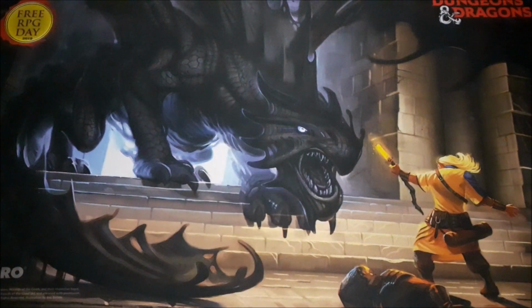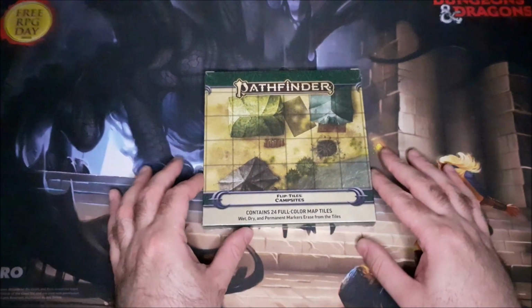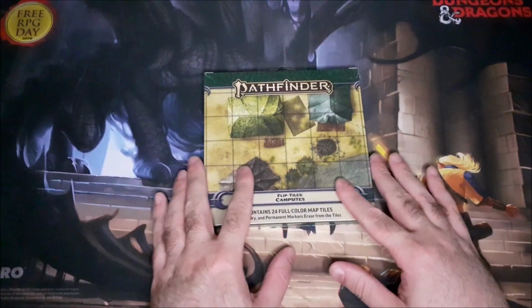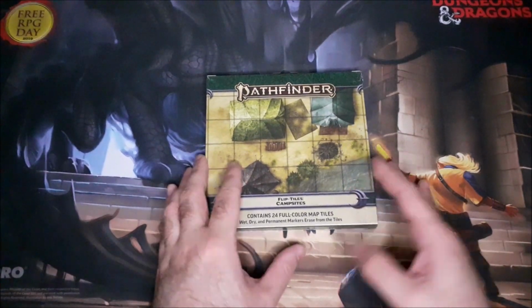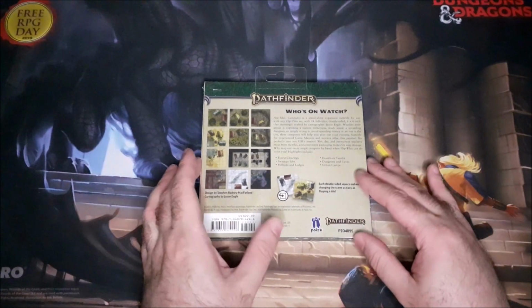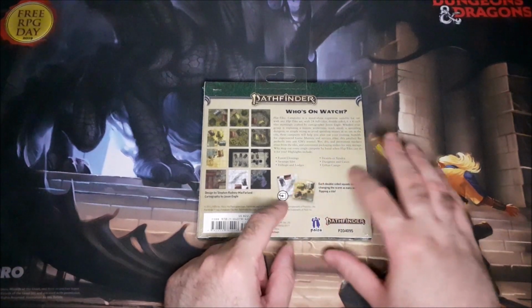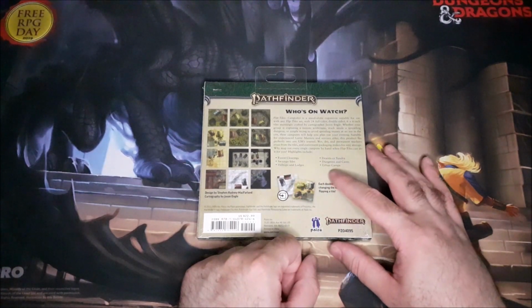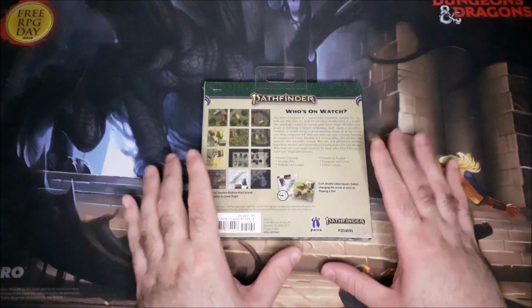Speaking of accessories I absolutely love, we have up next the Pathfinder Flip Tiles Campsite set. So this one here, again, I think this is going to be a really cool product, because it's just a whole bunch of different campsites in different environments. You've got forest clearings, swampy isles, hilltops and lodges, deserts or tundra, dungeons and caves, and urban camps.